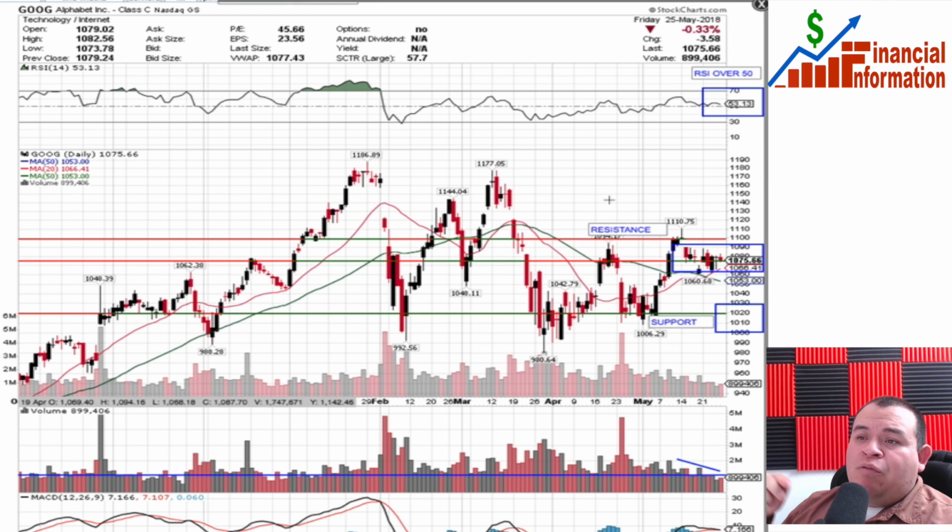Now the best thing that I would do for this company would be just wait before the company moves over that resistance and creates a support level over the 1,100. So at this moment the Google shares are not oversold, so I would wait for a better entry price.